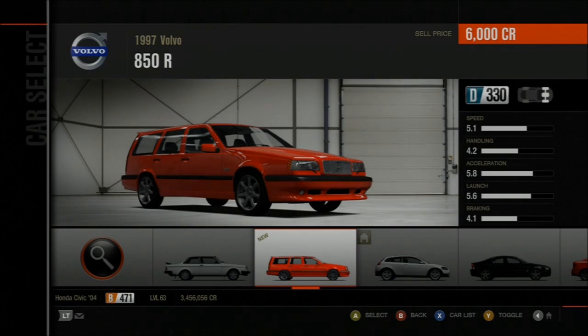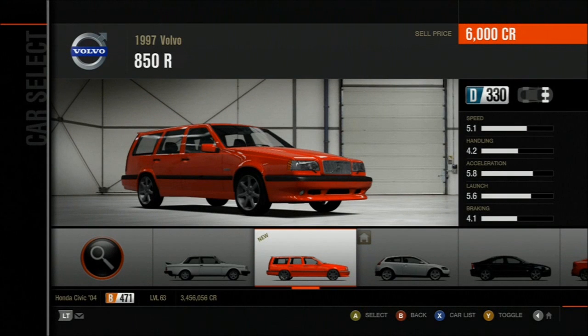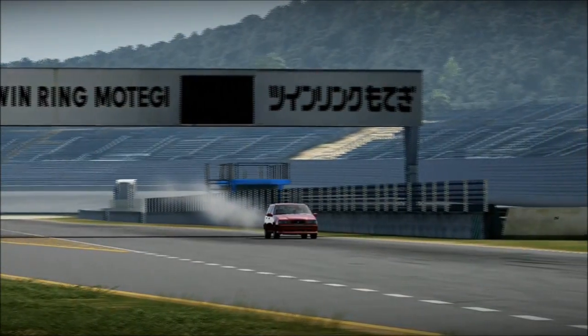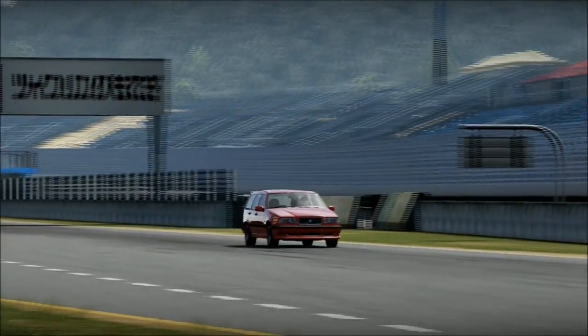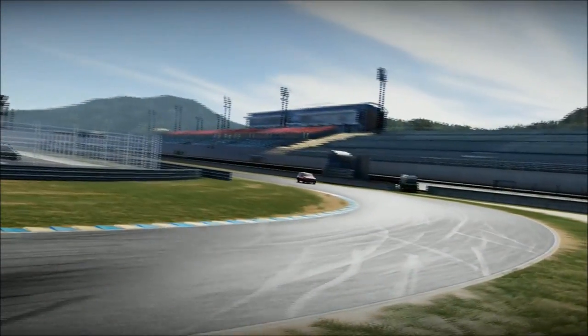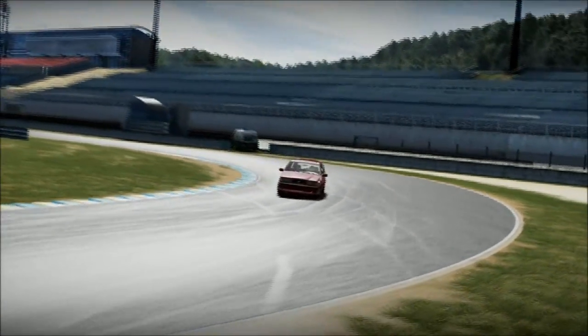Right guys, this is the last car in the car pack. I know it's sad, but it's not a sad note to end on because this is an awesome car. It's the 1997 Volvo 850R Estate. And yes, it is an estate car. Your eyes may be deceiving you, but it is an estate car. It's a 237 horsepower, 5-cylinder, 2.3 litre turbocharged engine, producing one of the best sounds I've ever heard in real life. The 850 makes a gorgeous noise.